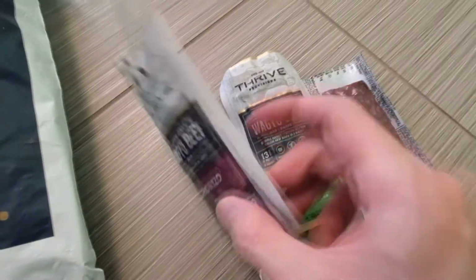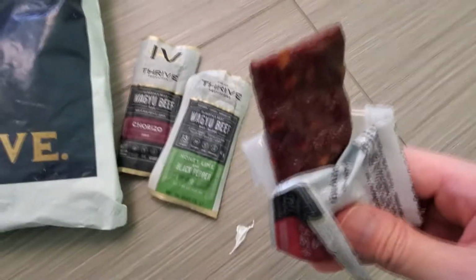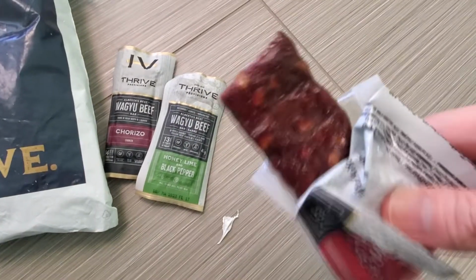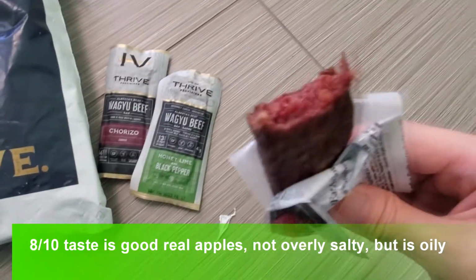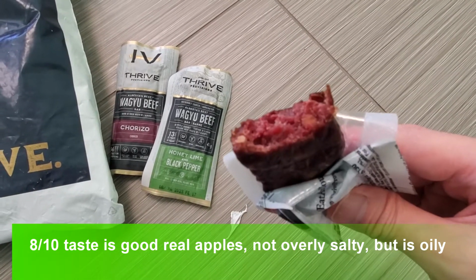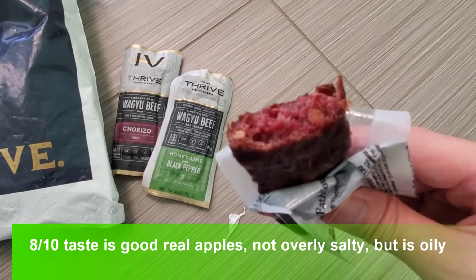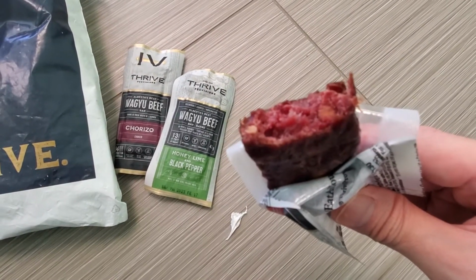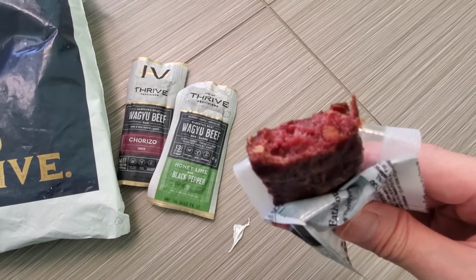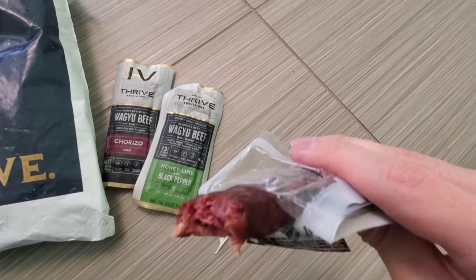So this one's thick. So, all right, let's open this one up and let's do a quick taste test. Okay, so there it is. It's kind of oily. It is, I guess, a Wagyu. Think of it like a really soft beef jerky. It's really tender and soft. Yeah, really soft. Think of it like a pepperoni stick. It's really good. Just check it out.